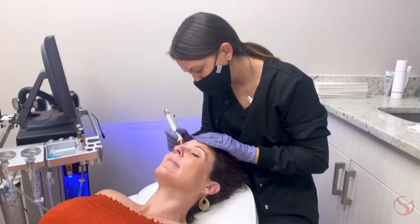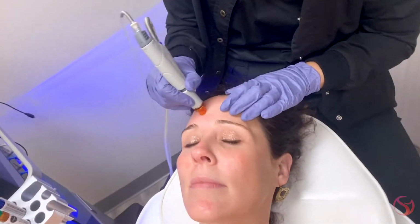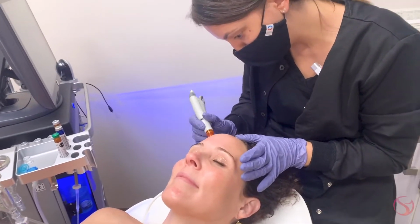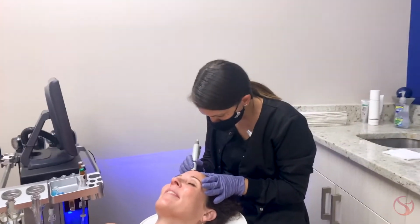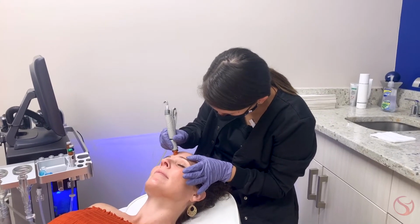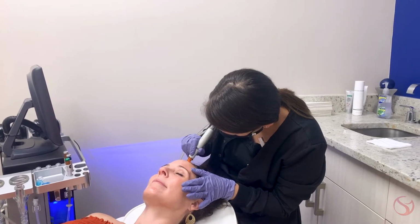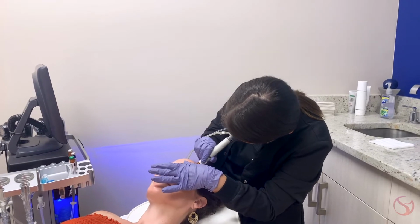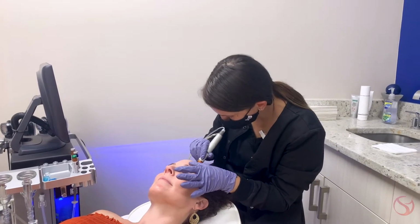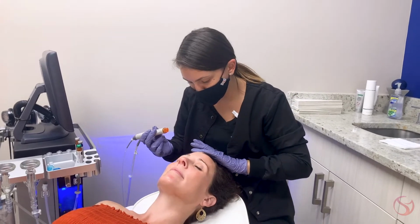And what does the extraction do? It's basically removing all the impurities from your pores. It helps reduce blackheads and whiteheads. A lot of times you can actually see the little fronds within here, kind of like suction them up. Luckily for Jessica, she doesn't have that problem. Maybe turn the head slightly for me.